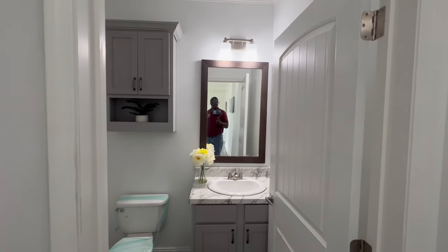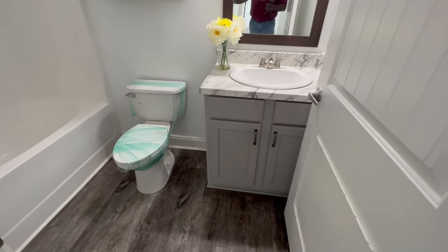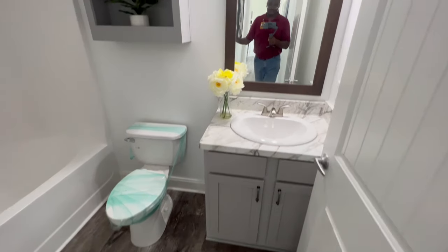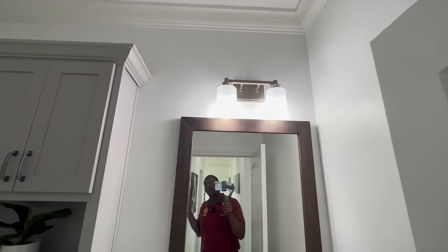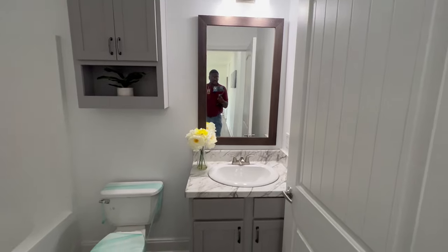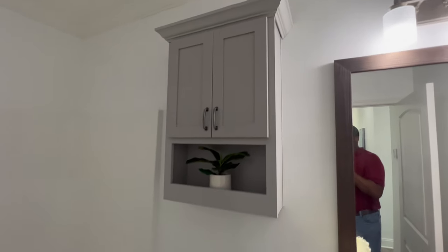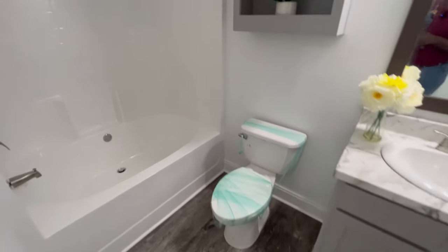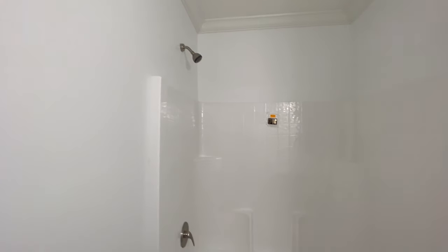Okay, so this will be your second bathroom, second full bathroom. You have your nice mirror, you have your sink, you'd have your medicine cabinet. Of course, you have your commode. Right here, you have your full fiberglass tub and shower combination. And again, they have the shower head that's high up on the wall. I love that. Very nice.